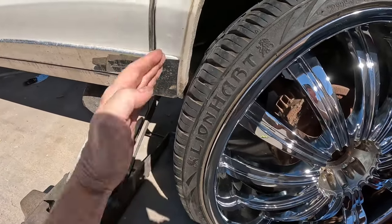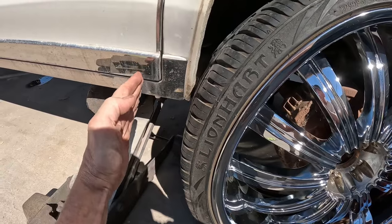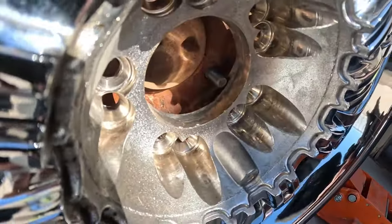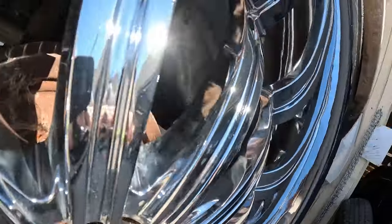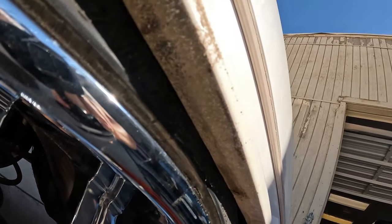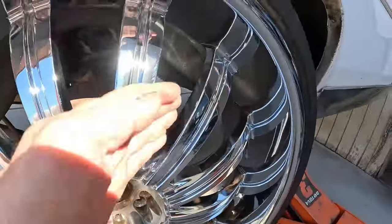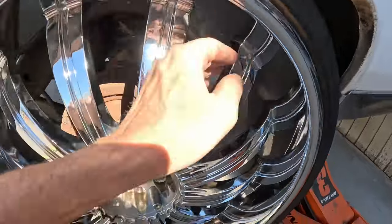But there's still an issue. I put a slice here, move that forward, weld it up. You can see here, it's not seated up against the drum, and it's tight on the quarter wheel well lip. But once that's seated up, there's plenty of room on the backside here.